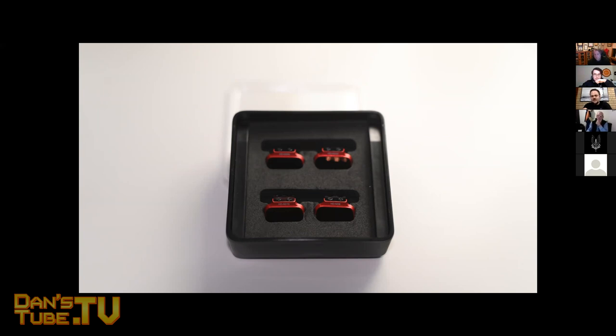That little set of four, how much does it cost? These are $79, but we do have a group discount code where you get 10% off that $79. And Jaden's asked whether you do those for the Mini. So these are the ones for the Mini that we're talking about here, Jaden. Yes.